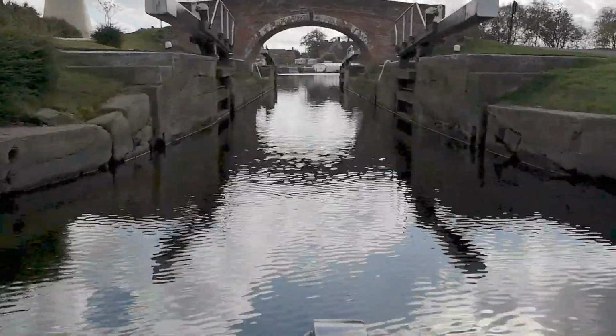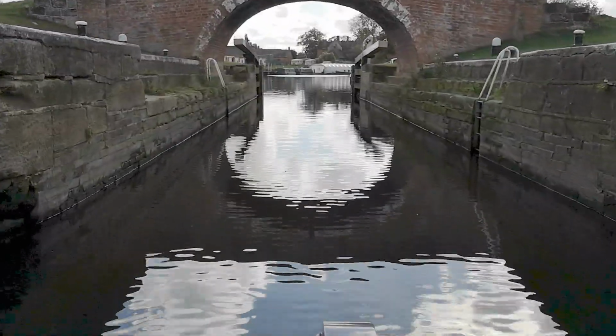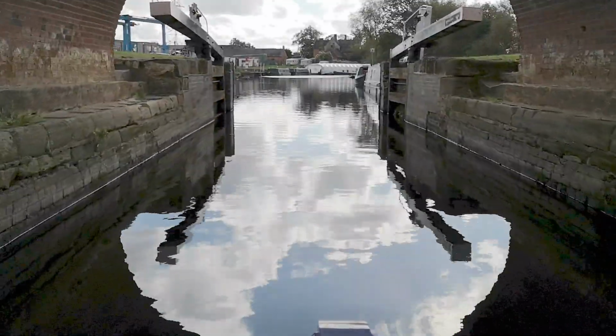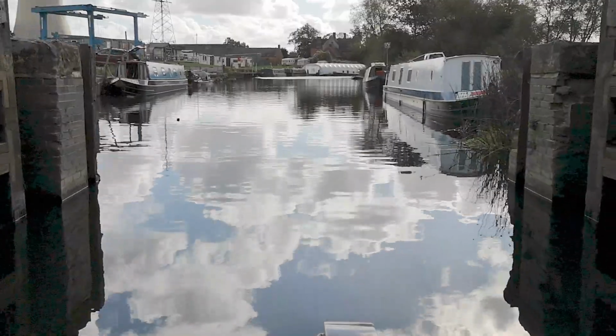Here we are, just going through another one of Ju's favourite locks. This is Red Hill flood lock, and if the river isn't in flood, these gates are just left open, and if it starts flooding, then the CRT will come down and shut them.